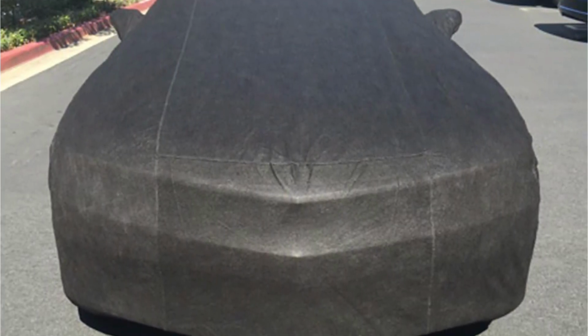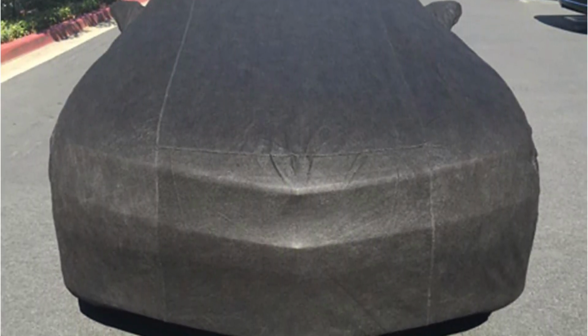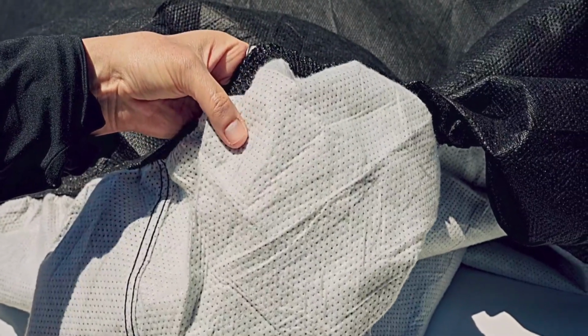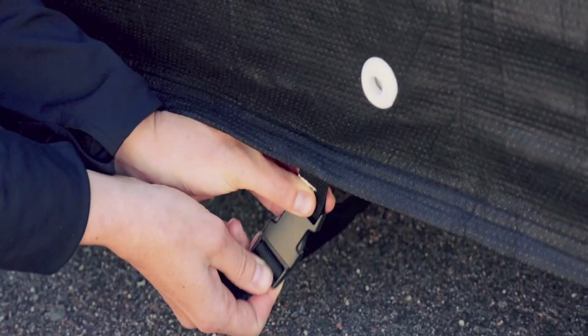However, considering its all-black design, I would have wished to see at least 1 or 2 reflective bands on it for safety purposes. Also, I was disappointed to learn that it's not entirely waterproof as advertised. The cover is water-resistant at best.